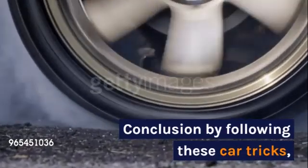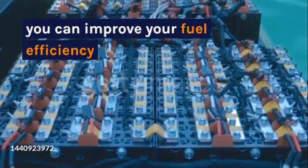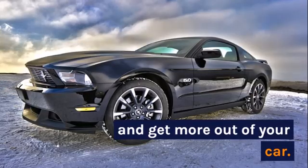Conclusion: by following these car tricks, you can improve your fuel efficiency and get more out of your car.